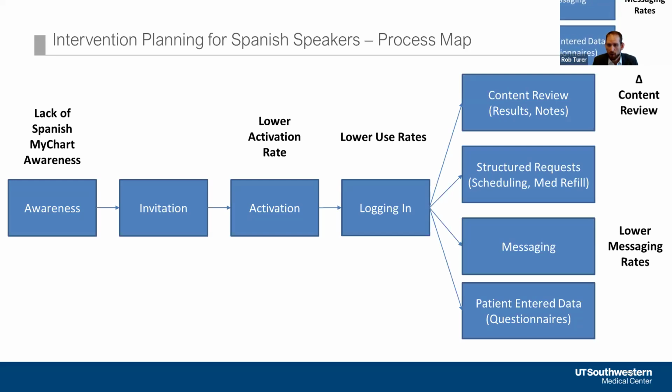So this is jumping back to our grant work that Dr. Higashi and I did. We mapped out the journey that a patient has to go through in order to enroll and use the portal. So there's awareness, becoming aware in the first place, getting invited, activating their account, and logging in. And again, that's the first 3 logins before you get to the rich part of the experience, which is content review, structured requests, messaging, patient-entered data, and ignoring any of the trial-related stuff.